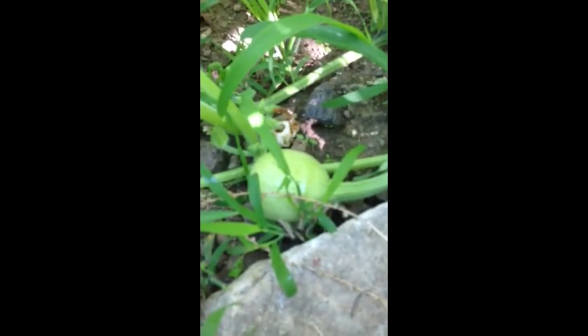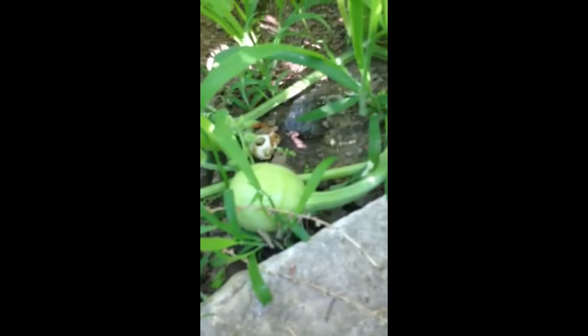There's another one that looks like it's gonna be opening. Over here, this is the second one that took off. And it's doing well, it's getting bigger. And it's gorgeous. And another one, I think tomorrow, it's gonna open. We got two great pumpkins growing so far.